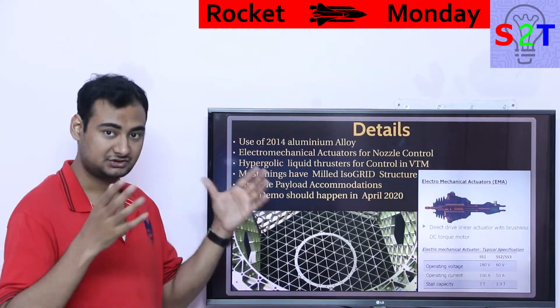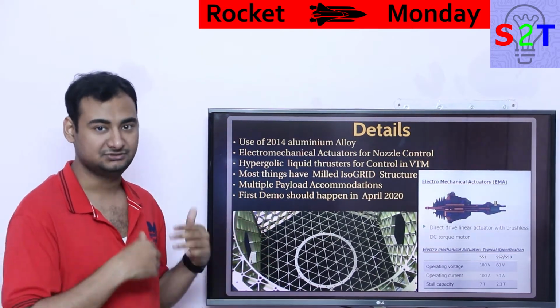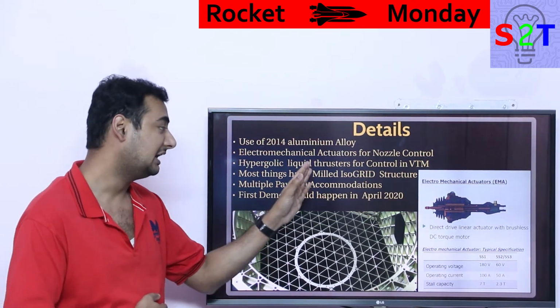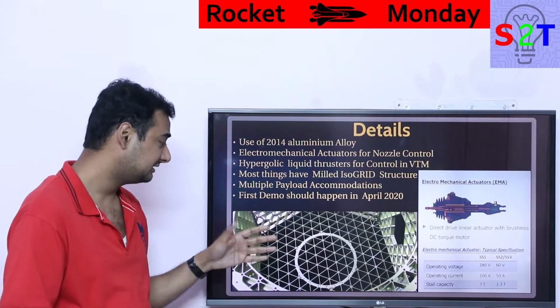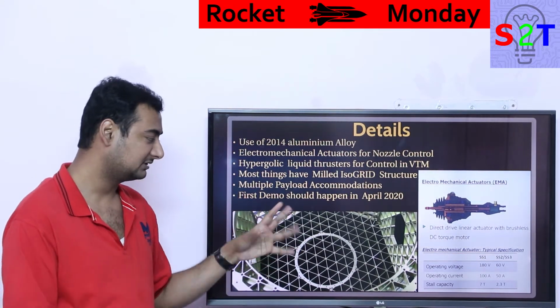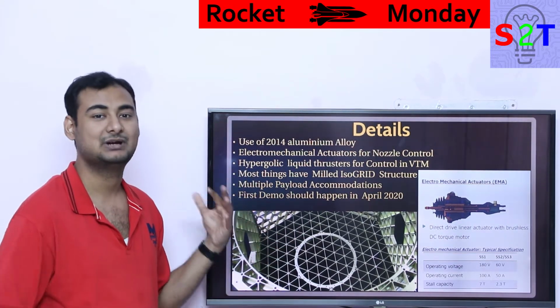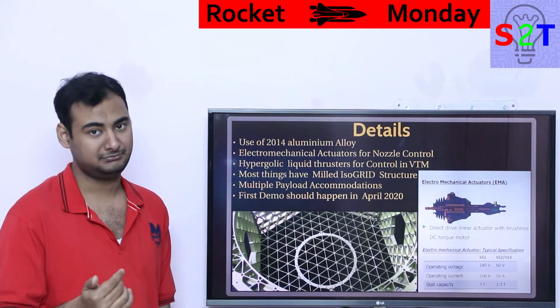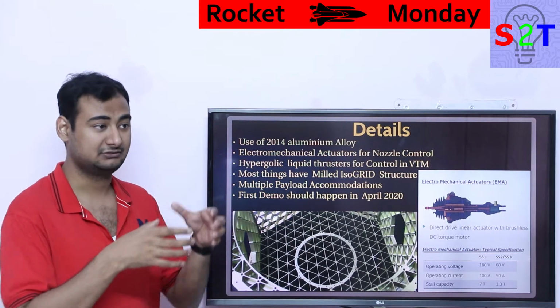Then the structure of that: again, you can't just use sheet metal, you have to have some structure to it. To add structural rigidity, it's going to be isogrid milled. Now isogrids look something like this. It may look like a fancy thing, but it is the best way to get maximum strength and rigidity with minimum weight. Because you have to understand, a rocket is not just, okay, it's a weight.